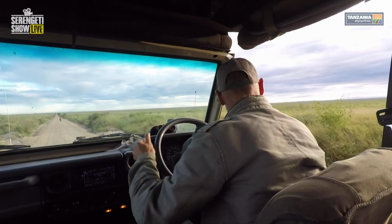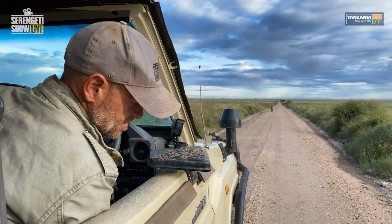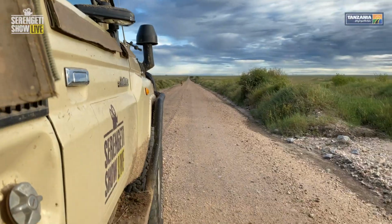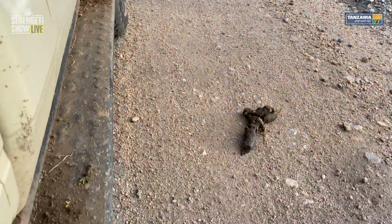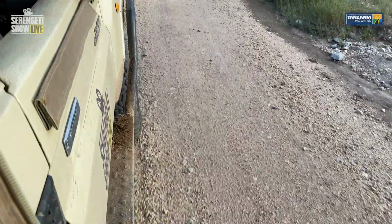It was a long night for us at camp. Lions were very vocal, and this one is doing his territory, and he's been sniffing all the lion poo down the road. Lions generally don't like wet grass, so if you go out early in the morning they should be on the road, and that's why we are here now.